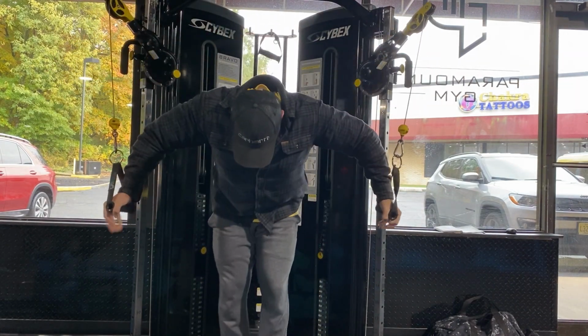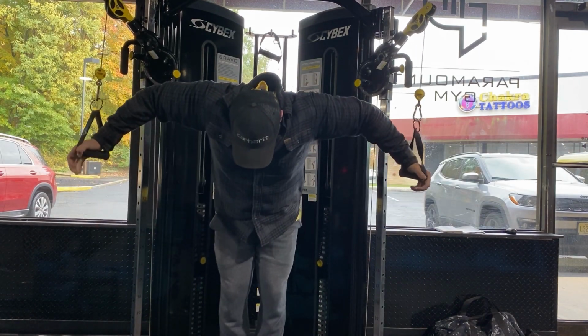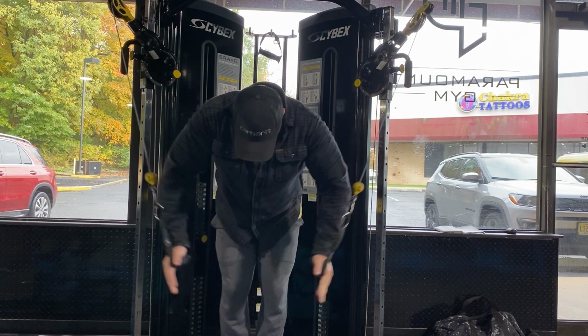Alright, now we're starting the fly portion of the workout. I did these last week, and I am doing them again, obviously. These feel really, really nice.